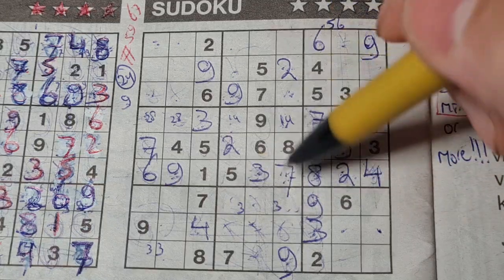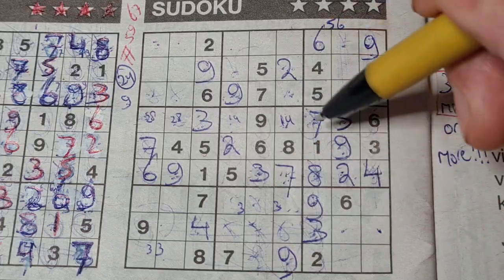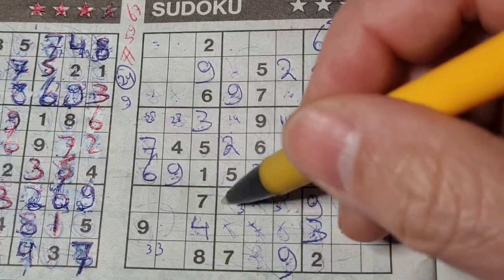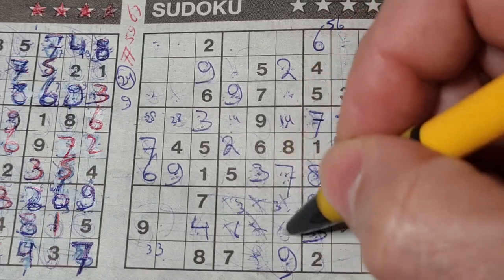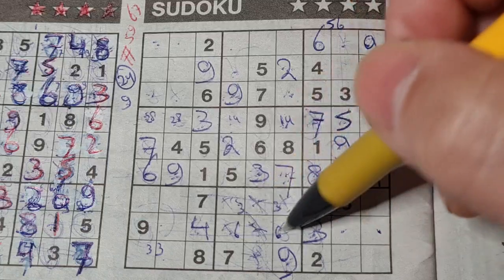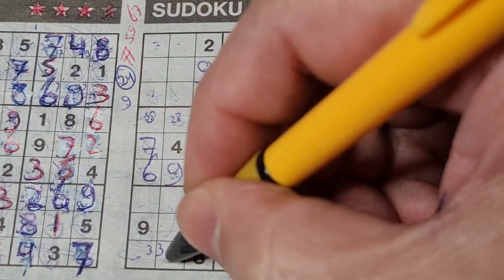Same for the 6. 7 missing numbers. One of the missing numbers is 6. We have a 6 in this row. So no 6 in these 3 boxes. Here 6 in this middle column. So no 6 in those 3 boxes. So the 6 could be here or there. 6 in this row, 6 in one of those 2 boxes in the row below. So last row, the only 2 places left for the 6 could be here or there.